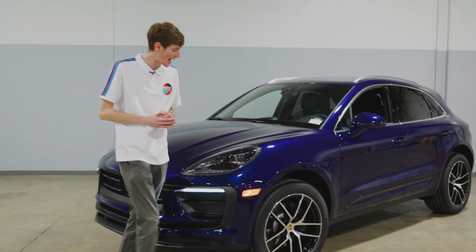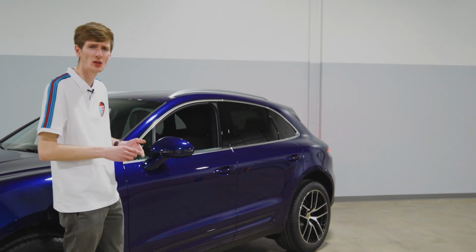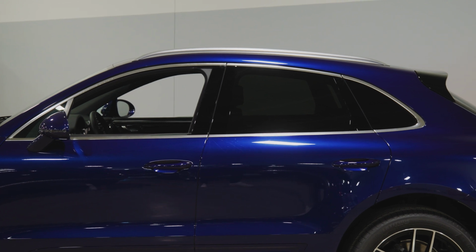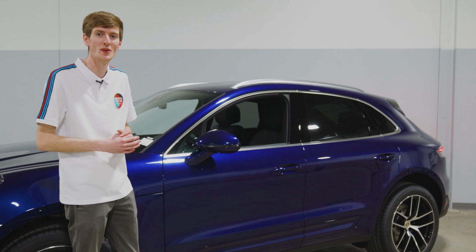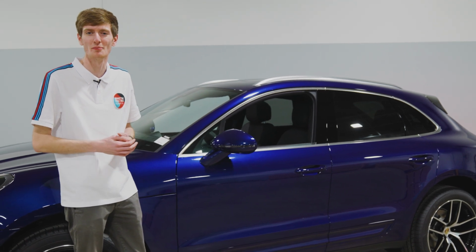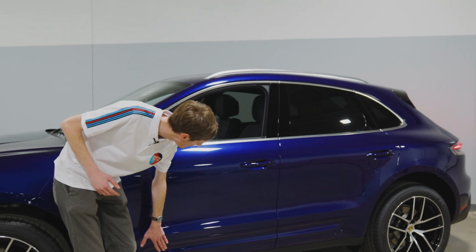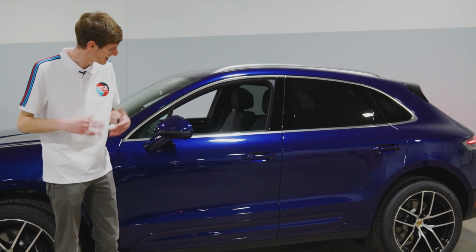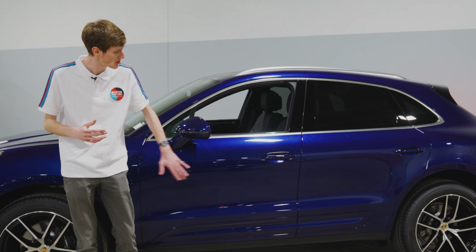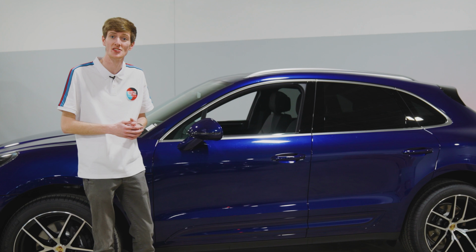Moving around to the side here, in this car, it's finished in aluminum. You could also get it finished in gloss black or just a nice plastic look, but the window trim here is going to accentuate the fly line of this car, another very, very important piece of Porsche design language. Around the bottom, you have the side blade down here. It's a trademark of the Porsche Macan, is the side blade. In this car, it's painted and body colored, but there's also a couple of customization options there as well.